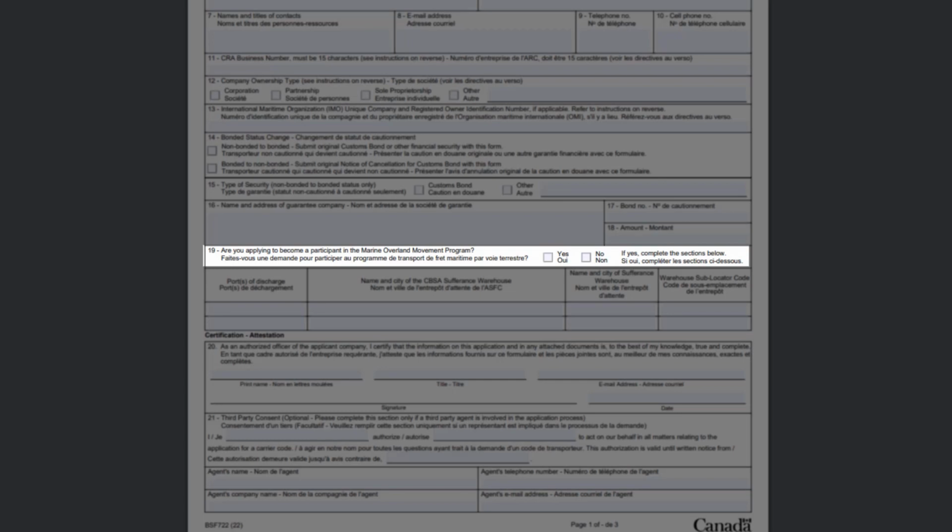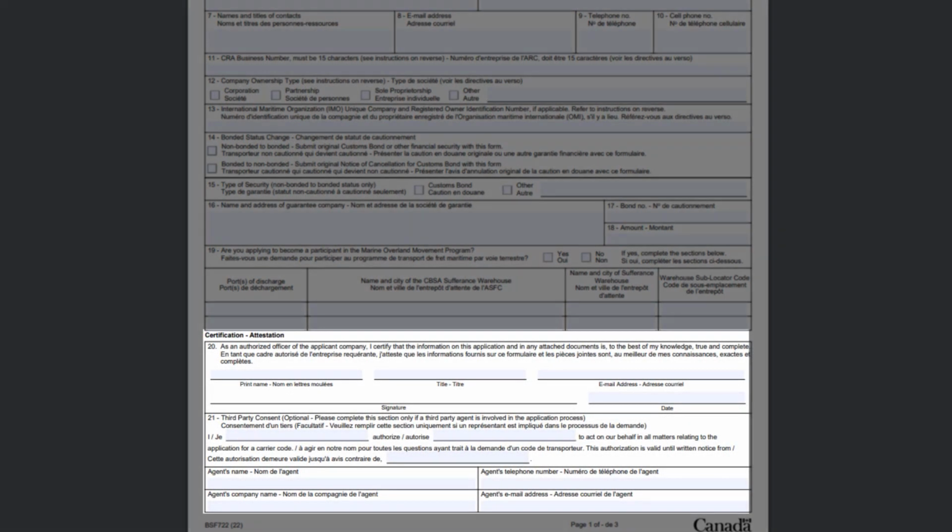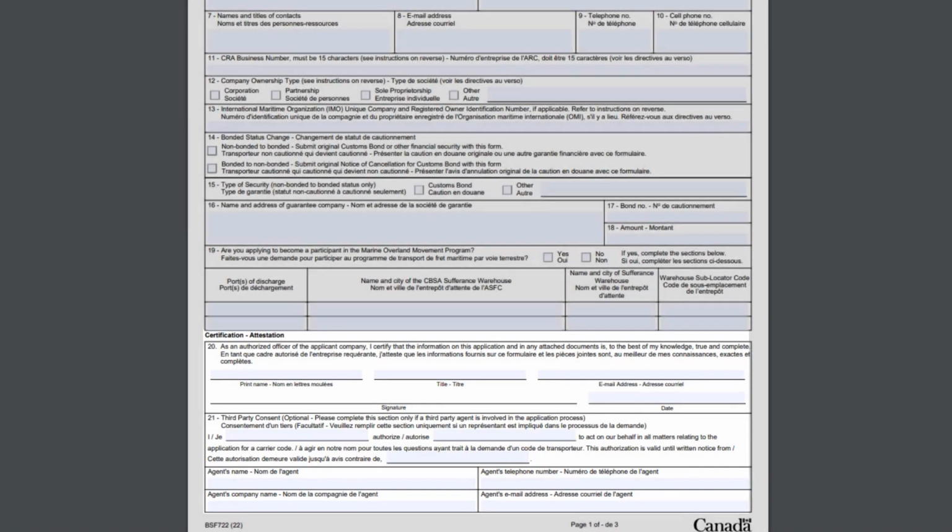Lastly, in the certification section, 20 and 21, print your name, title, email address, followed by signing and dating the BSF 722 form. And if your application was completed by a third party, such as a customs consultant, customs broker, or other party, they'll have to complete section 21.